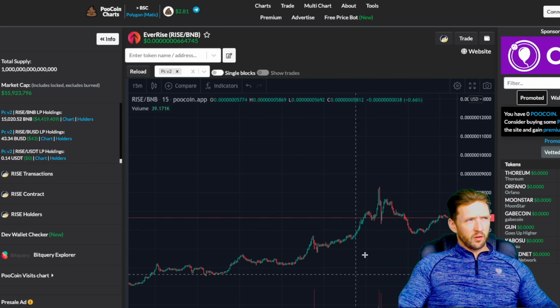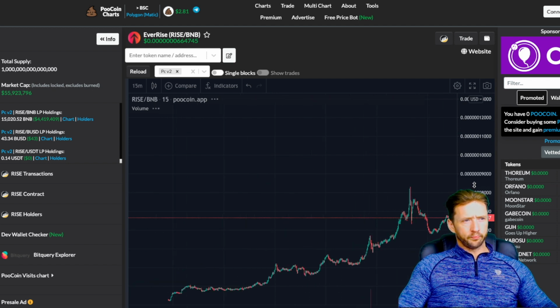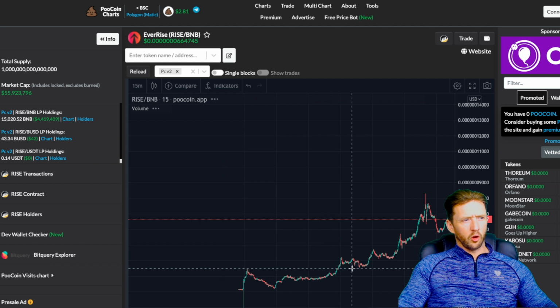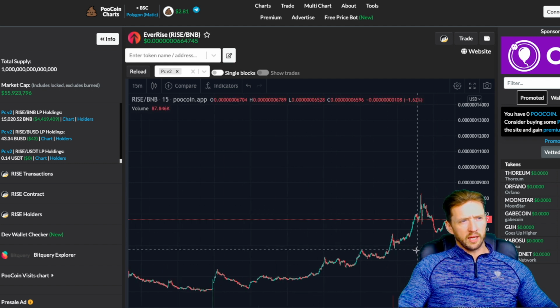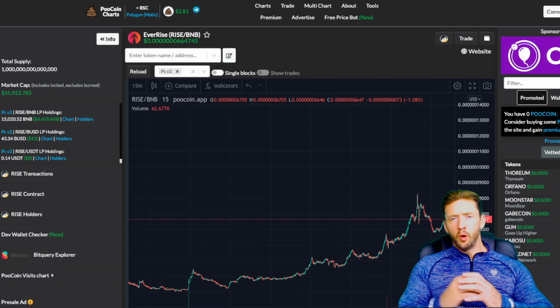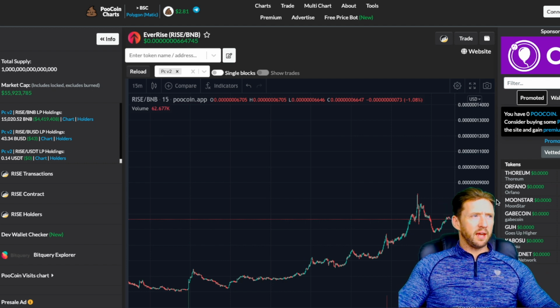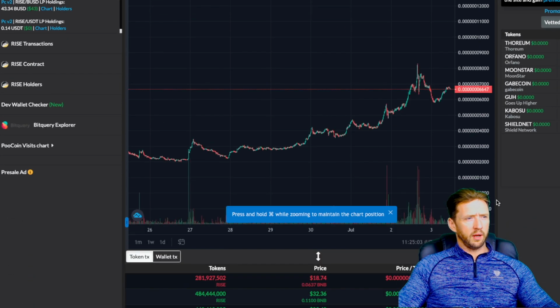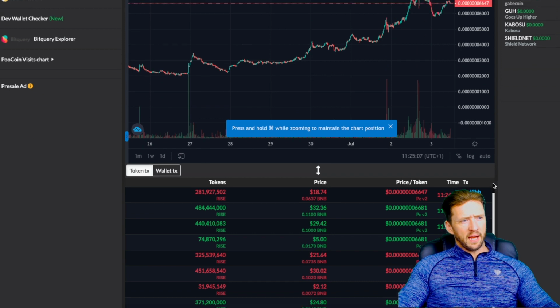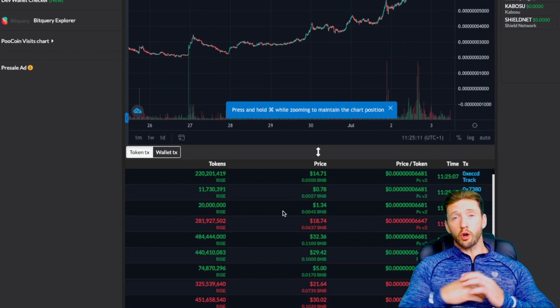Obviously, this token's valued at more than Baby Doge. For stability, there's not as much erratic behavior going on in this. It's just been on a nice, steady, slow climb, which is good for a coin. It means there's a lot of stability in there. It means people are taking this token seriously. A lot of the volume has come in. But again, the numbers are quite low.